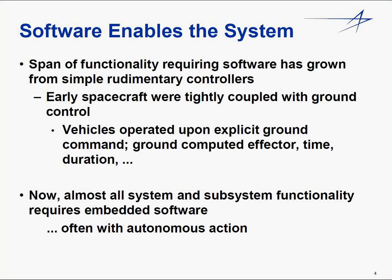So, we've talked about this in the last day and a half. It's interesting to see that spacecraft functionality is very dependent now on onboard software. And we've moved from what were simple, rudimentary controllers to a much more complex system now, but much, much more capable.